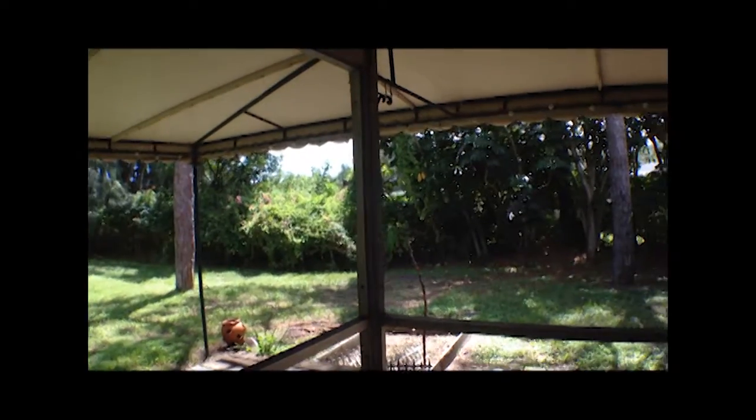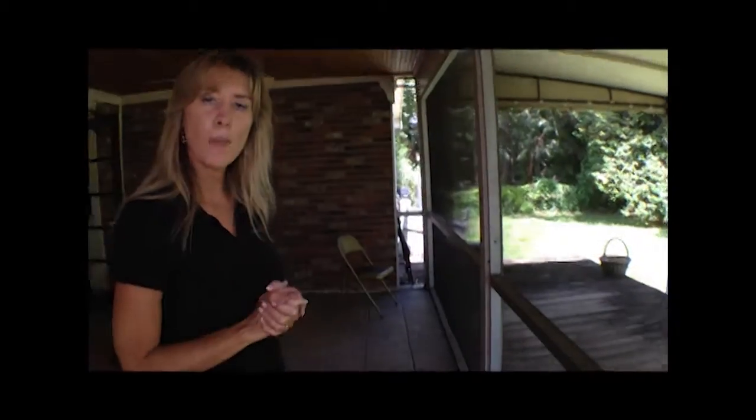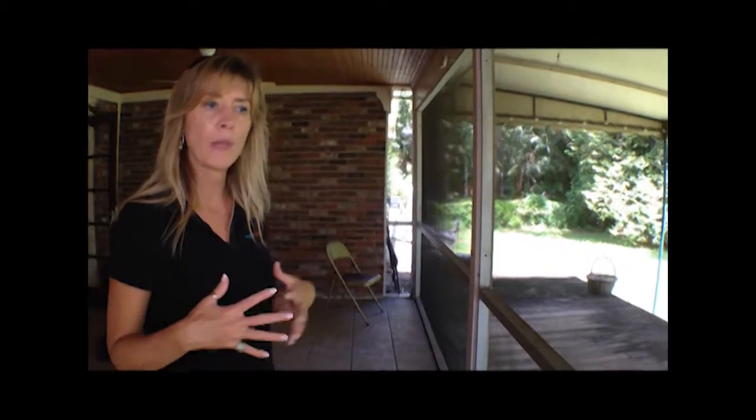We've got a lot of decking on the outside of the patio, as you can see. We're going to save the decking. After we pressure wash it and stain it, it should look really good. There's only a couple pieces that we'll need to replace.